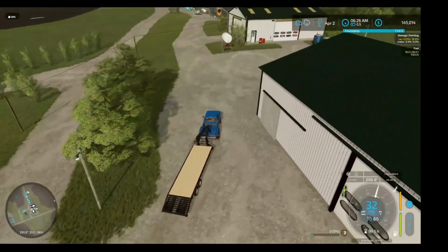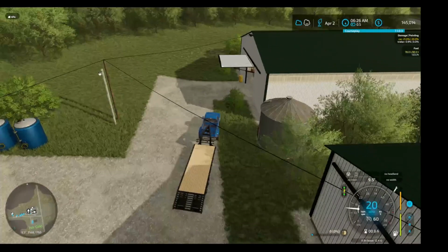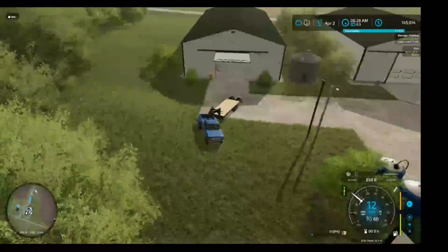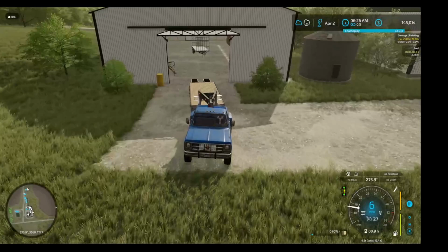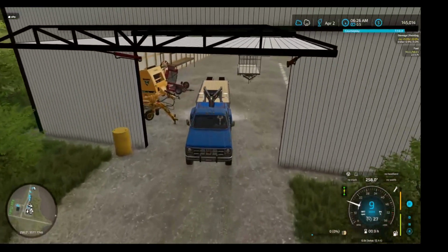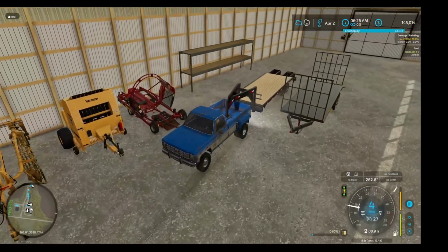All right, back here at the house. Had one lonely bale left up there. I wasn't expecting that, but that's okay. We can work around that. That one lonely bale, we should be able to put it down in the feed trough for the cattle, and that should work out pretty good. So we will do that.